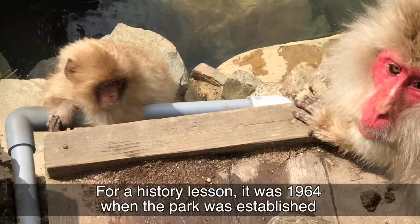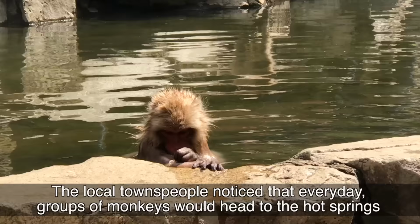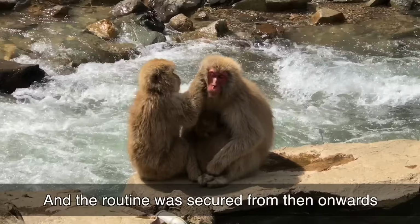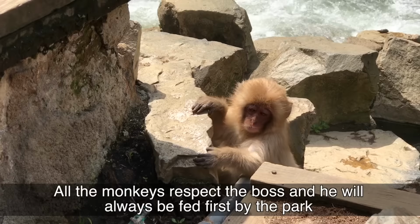For a history lesson, it was 1964 when the park was established. The local townspeople noticed that every day, groups of monkeys would head to the hot springs. The people then built this man-made open-air bath for them, and the routine was secured from then onwards. There is also a very strong leader within the group, which we guessed to be this little fellow here. All the monkeys respect the boss, and he will always be fed first by the park.